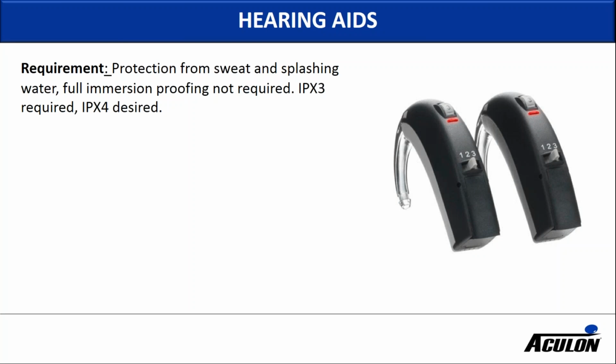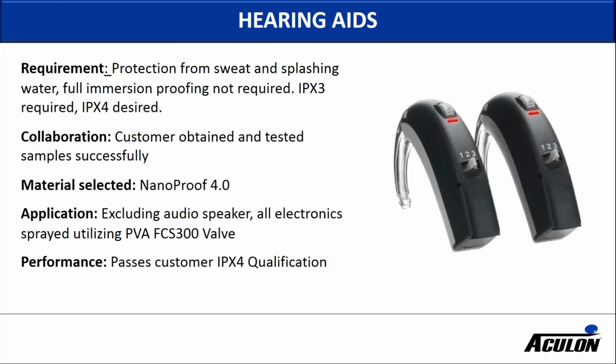Another great application for us is hearing aids, and we're actually working with several customers in this area. They're usually looking for protection from sweat and splashing water, not full immersion, simple protection, IPX3, IPX4 levels. And in most cases, the desired performance with hearing aids is relatively easy to apply. Customers are able to just obtain the material, treat the internal parts of the boards, and then do their testing.